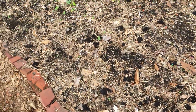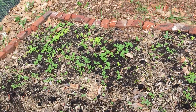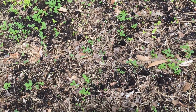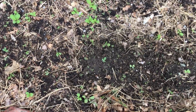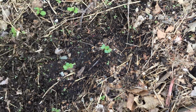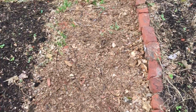Here, in this troubled bed, nonetheless, all those greens back there are looking really good. Mustard, lettuce, spinach. So those will probably be really great. And there are a bunch of cabbages, actually. I did manage to weed around them enough to keep them alive for the next week or so, and then I'll weed more thoroughly after that.